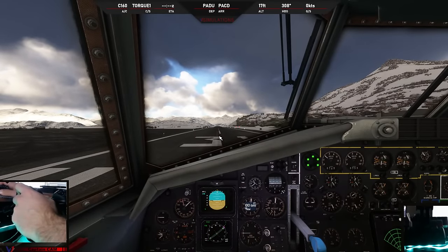Anchorage torque 1-1 in position 3-1. Torque 1-1, wind 3-4-0 degrees, 8 knots to runway 3-1, clear for takeoff. Runway 3-1, clear for takeoff, torque 1-1.